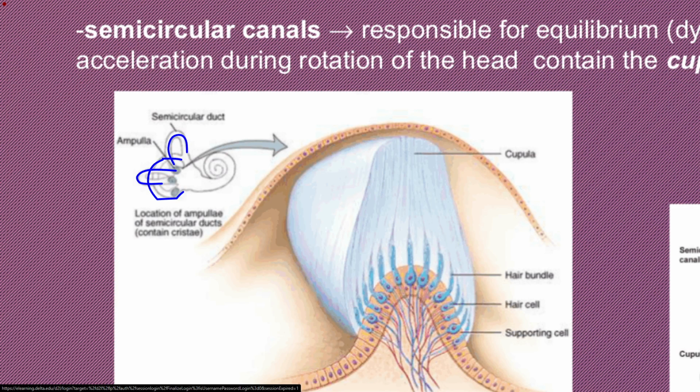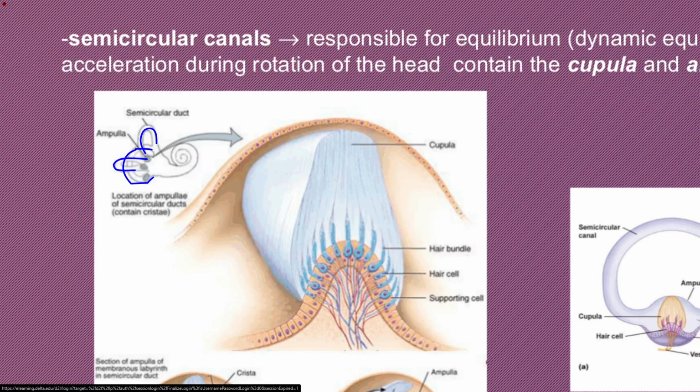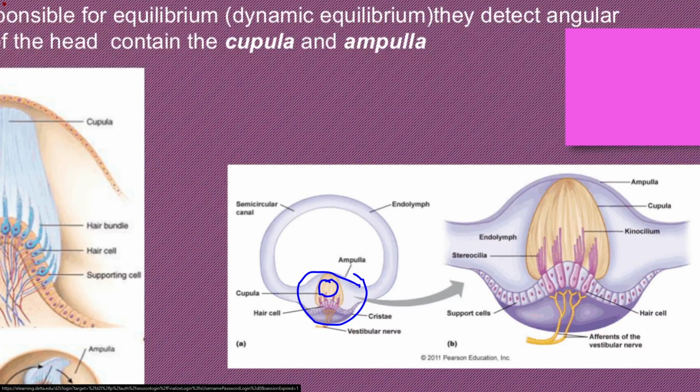And so you have what's referred to as the ampulla and the cupula for the semicircular canal. So at the base of each semicircular canal is this enlarged area called the ampulla. And inside of that is a gelatinous mass called the cupula. So when we look at that up close, you can see that again, we have hair cells, which are the mechanoreceptors, projected into this gelatinous mass, the cupula. And in this space and inside of the tube, we have fluid called endolymph.